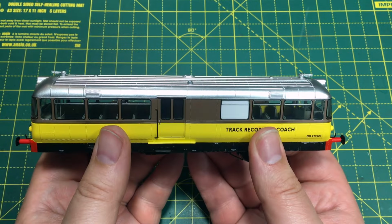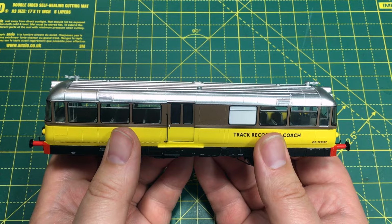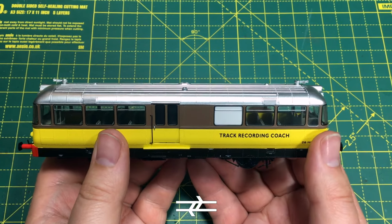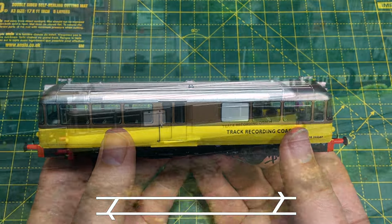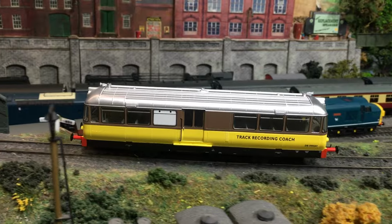It isn't too bad, and certainly not one of the worst that I've come across, but it is a little bit tricky and you have to be careful not to damage the paintwork, so I'm going to give it a 7.9.